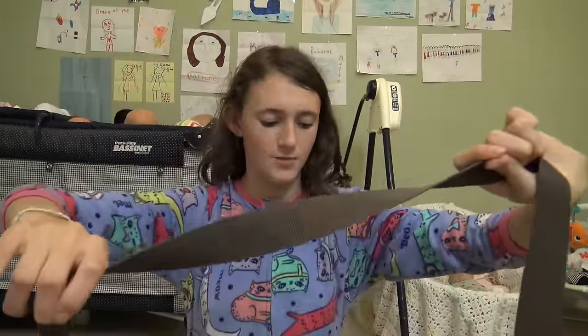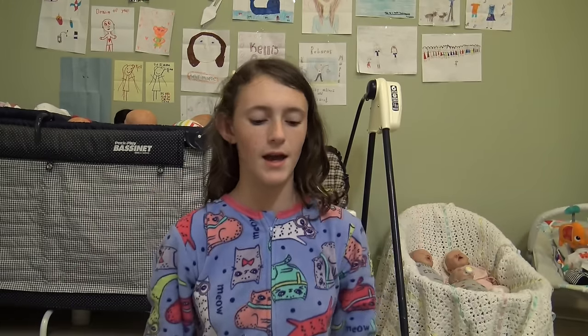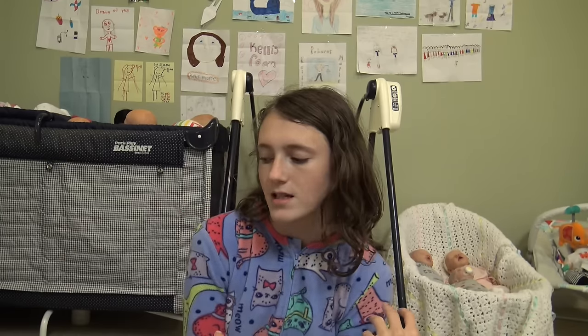So this diaper bag was sent to me from one of you awesome people, and I filled it with some generic stuff that will always be in there. And of course, if I ever take it out, I'll fill it with stuff that I can actually use.